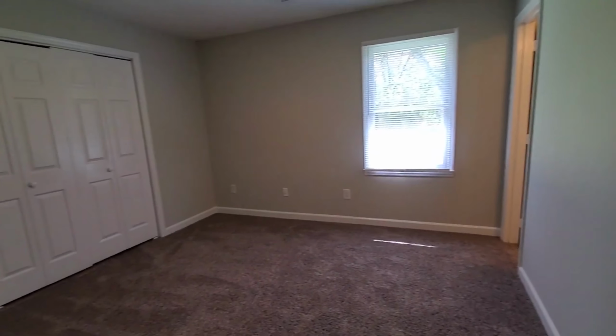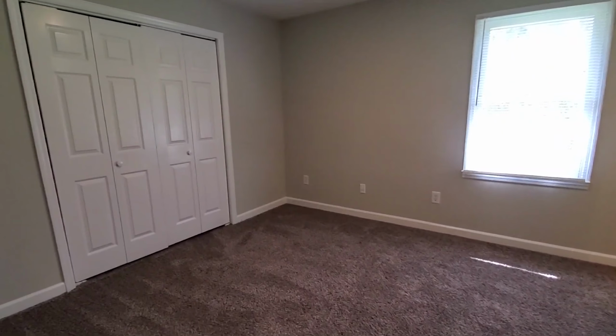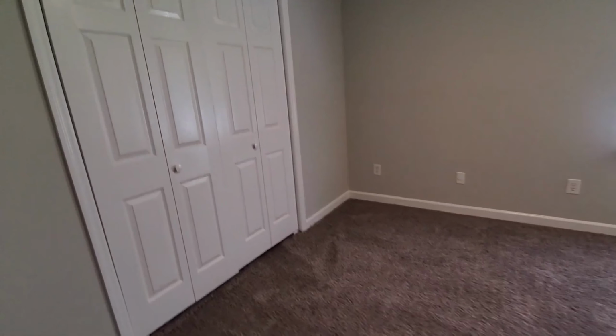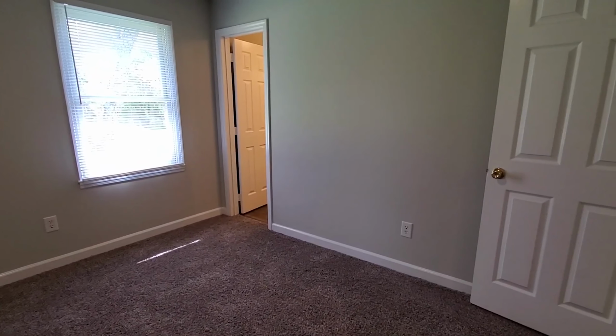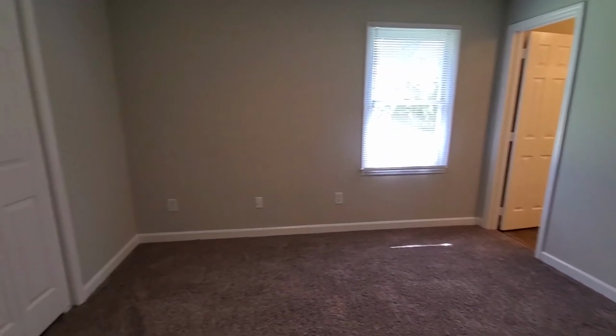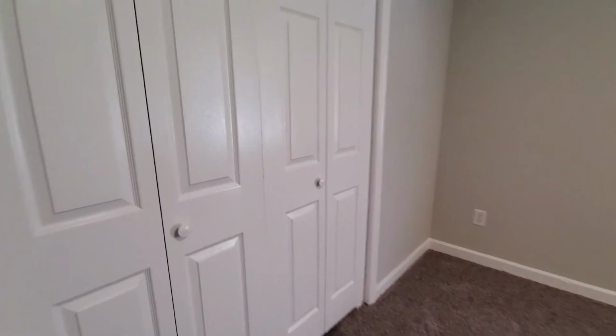And on into your main bedroom. This bedroom is on the back side of the home, also carpeted. Double doors here for your closet. Built-in shelving there on either side. Lots of room. That's fantastic.